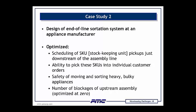Well, here's a secondary case study. This was an appliance manufacturer. Think freezers, stoves, refrigerators, dishwashers. They're big and bulky. So too many stock keeping units, too much inventory is a big expense. And there's safety issues moving and sorting and stacking these heavy bulky crates with appliances inside them.